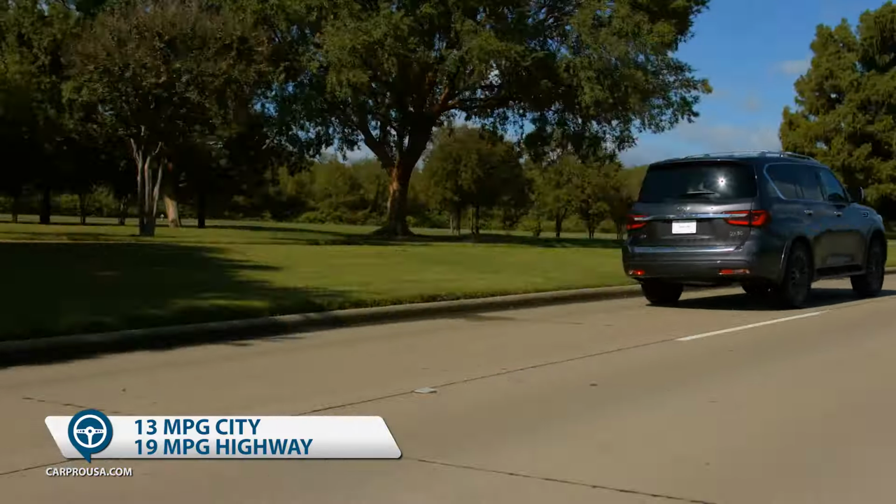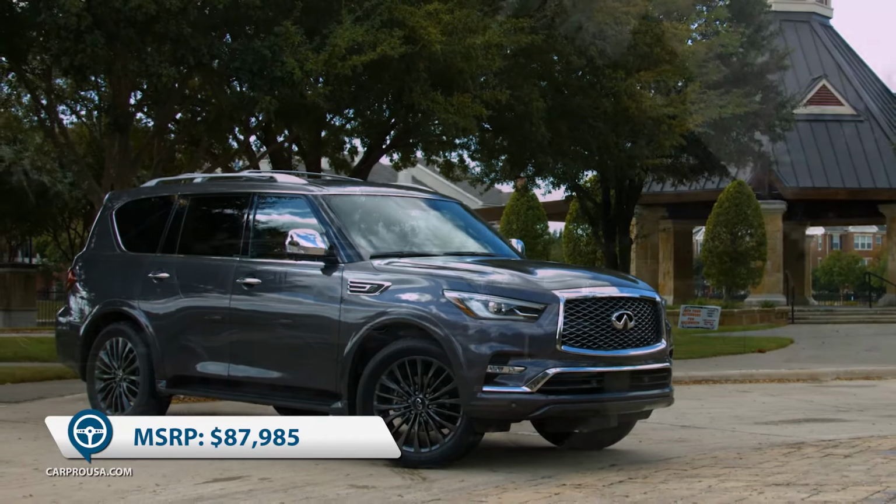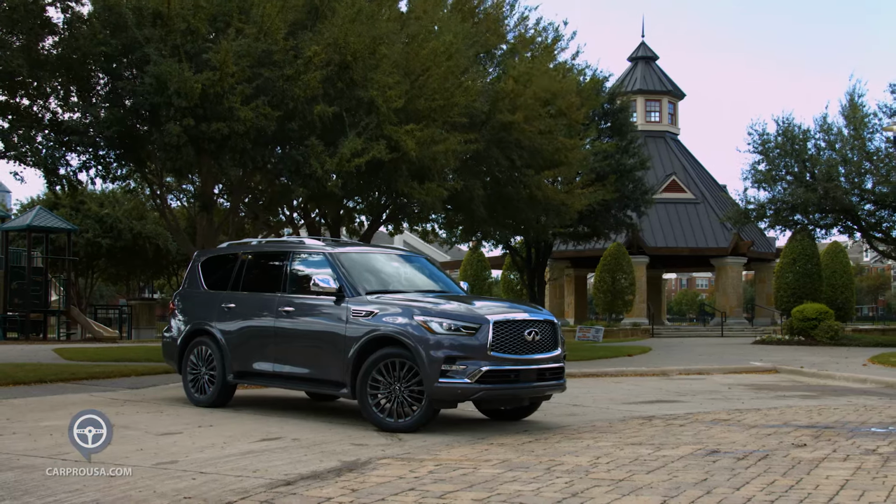I'm impressed with the pricing. MSRP on this loaded SUV is $87,985, about $7,000 less than the 2020 I reviewed without the upgrades. This is a great value by today's standards of large luxury SUVs.